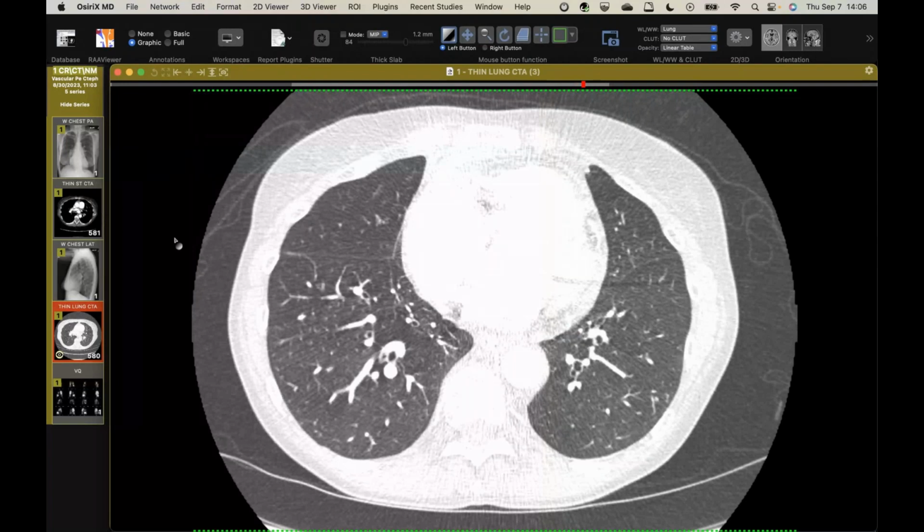So we suggested this was CTEPH, and she underwent an echocardiogram, which confirmed right ventricular enlargement and some high pressures. She had a right heart catheterization, which confirmed the pulmonary hypertension.